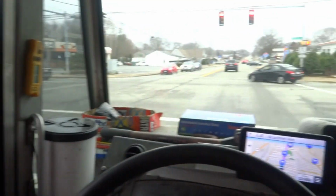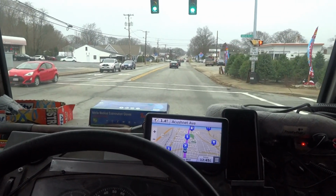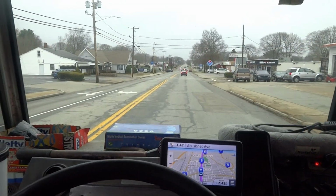Try to get you some shots. Sometimes it's hard because of the area that they're in and people are watching, but we'll see. Try to get you some video on it.